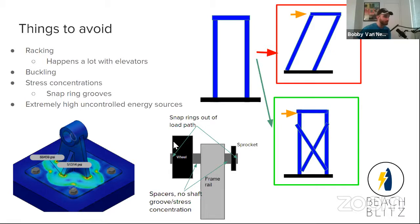Or if you do something like this in a flywheel, right? If you have a flywheel that's going really fast and taking shock loading, and you put a snap ring groove in there, you might actually see a failure at that snap ring groove. That's going to be the most likely place to fail because it has such high stress concentrations. It's going to be the first place to open up a crack, and that crack is going to propagate through the rest of the shaft. So really, just keep your snap rings out of the load path.